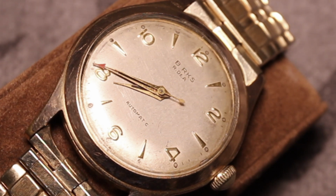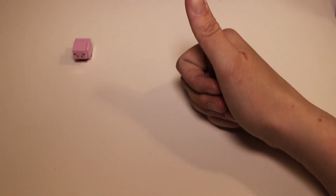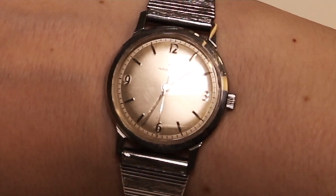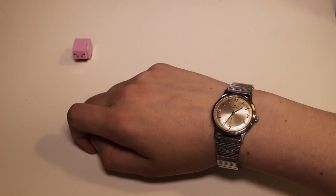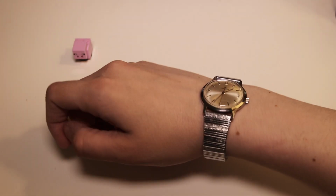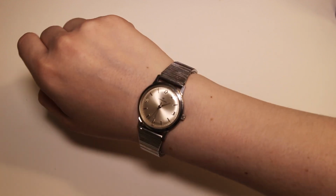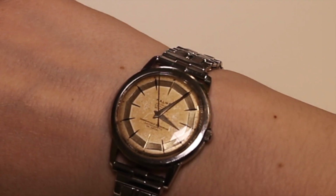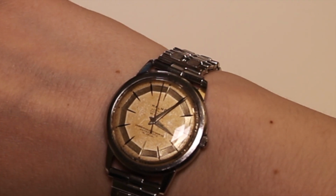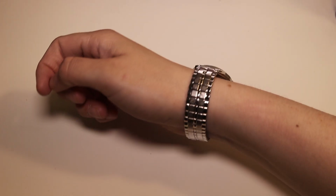So I just wanted to also show you what the watches look like on a wrist, I guess. It's just kind of a rundown of all the watches while I'm wearing them, just so you can see different angles that you might not have seen previously. Now, like I said before, all of these watches were purchased used or secondhand at yard sales or thrift stores or estate sales.